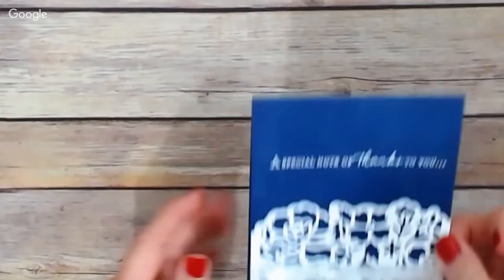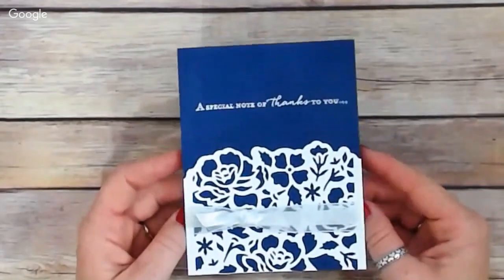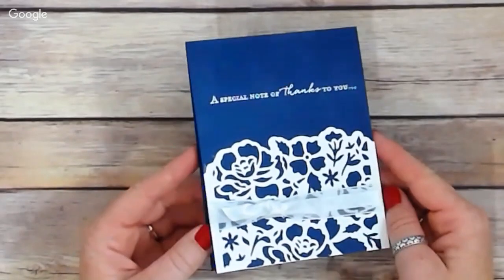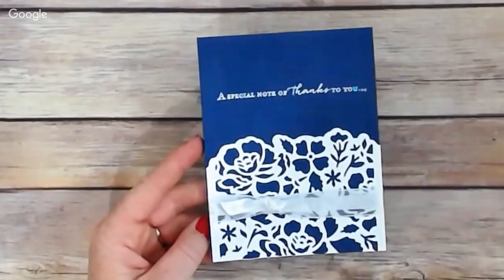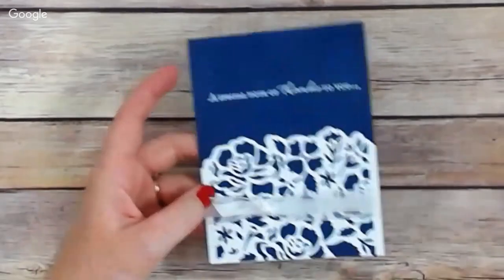And this is my favorite of the three, I think. I don't know. I keep going back and forth. It's beautiful. It's super elegant. I absolutely love the way it turned out, and it is insanely simple. I mean, so simple. Ready?